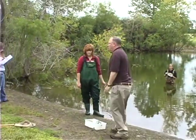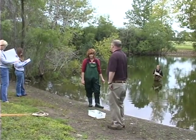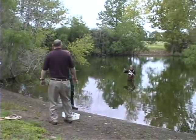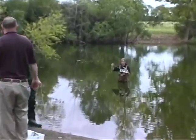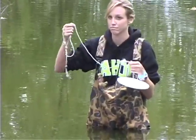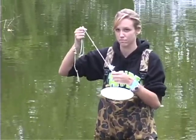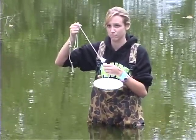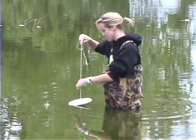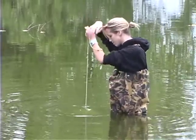We have other water quality measurements that we can make, including clarity of the water. And for clarity of the water, we're going to use this disc out here. This is called a Secchi disc. It's a very simple instrument that you drop into the water and you watch it go down. When you can't see it anymore, then you figure out how far down it went before it disappeared. So just slowly let it in the water and then use a string to indicate how far you can see it go down in the water. When it disappears, mark it.